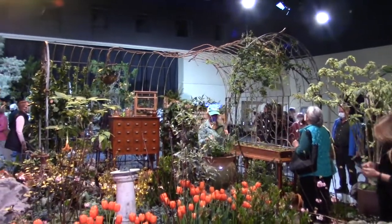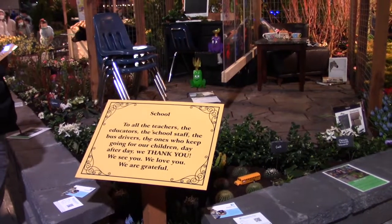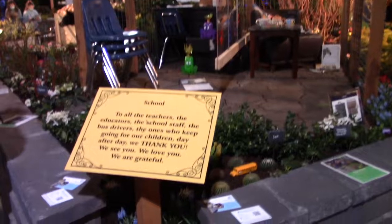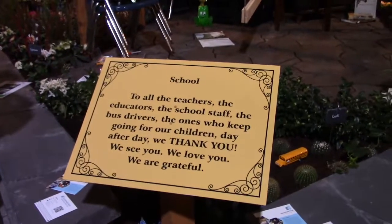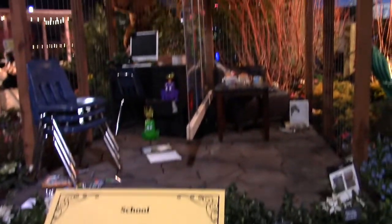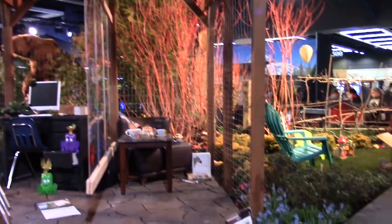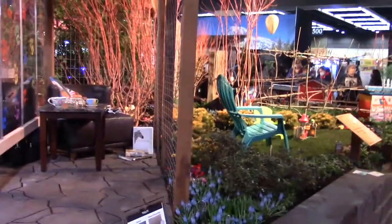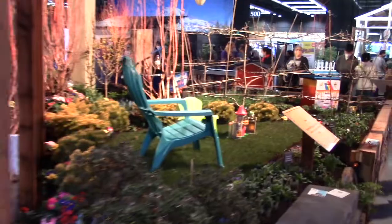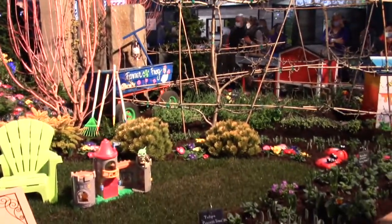But others do not. I think the biggest one is my favorite one because it has a lot of dedications to people who had to stick it out during the pandemic, like teachers and medical workers, and it's got a lot of elements to it. I'll just walk you around this because it's really pretty. Excuse me. So this is dedicated to everyone staying at home and making the best of their yards during the pandemic.